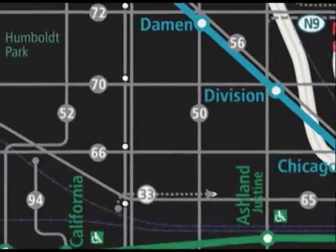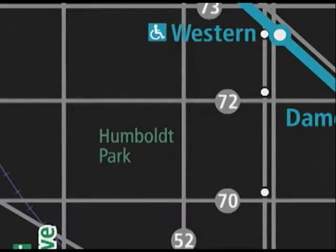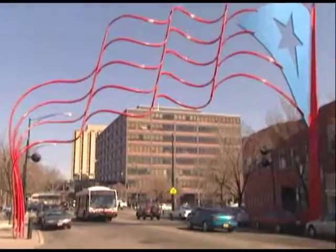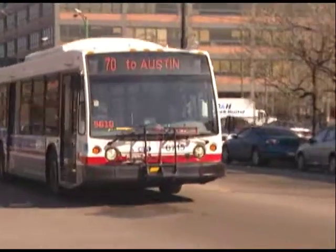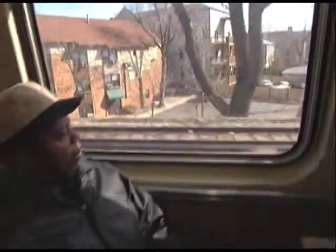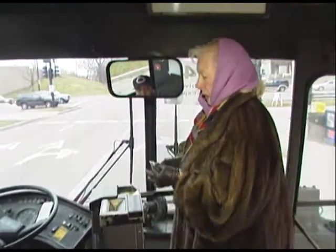Next, the Blue Line will take us right to the doorstep of a Chicago neighborhood known for its history, homes, and greenery. Our destination? Humboldt Park. As we board a bus headed south for the Green Line, new residents will see why the days of the welcome wagon are far from over, thanks to the CTA.